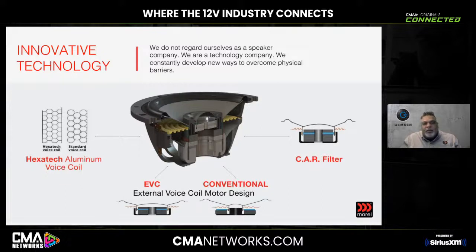When you look at a speaker, you always see on the back of it a ferrite magnet. It's pretty common. Usually the magnet's quite big and the voice coil is quite small, and the voice coil typically is in the middle of that magnet. Well, with Morel, on their premium speakers, we're using an EVC, external voice coil technology. That means that the magnet assembly is inside of the voice coil.